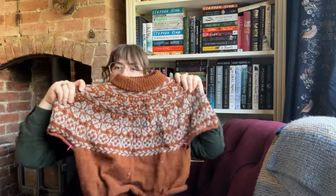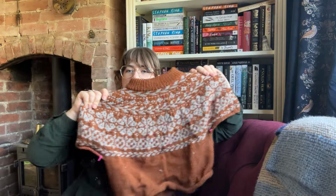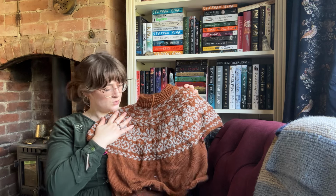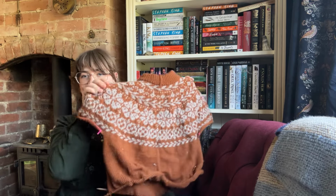Oh, and this is looking so nice on camera. That colour combination is looking really, really nice on camera. I feel like colour work like this is really nice because when you're looking at it close up, all you can see is your tension and the individual stitches, but when you put it on camera and hold it back, you can really see the design coming into its own.